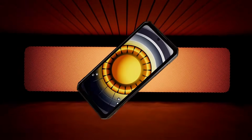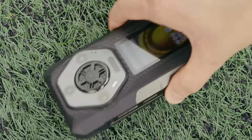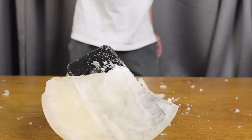In today's smartphone world, durability is no longer optional. It is essential, as cracked screens, dead batteries, and water damage have become so common that people are realizing performance means nothing if a phone cannot survive real life.